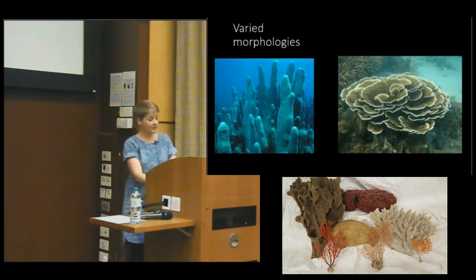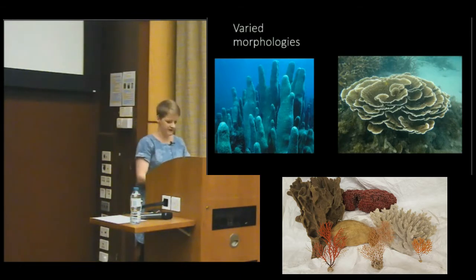Now, as well as being really beautiful and making for fantastic scuba diving photos, corals are very, very cool.